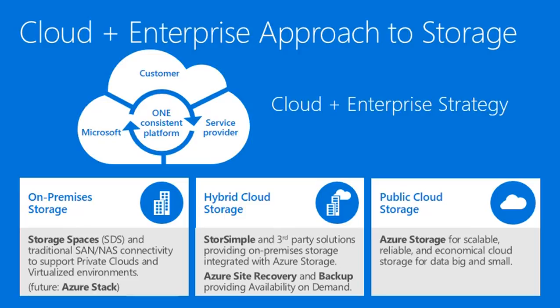We've started to hear a lot more about hybrid cloud storage, and this is really the connection point that Microsoft has into the public cloud. Azure Storage is available in Microsoft Azure for scalable, reliable cloud storage for all the different types of data that you have. But how do you connect these two together? That's where we're doing a lot of work, particularly using our StorSimple products and other third-party solutions to give you on-premises storage integrated with Azure Storage. So allowing you to take hot and cold data and move that up and down the stack as needed. And then, of course, Azure Site Recovery and Backup, providing the availability that you're going to need on demand.